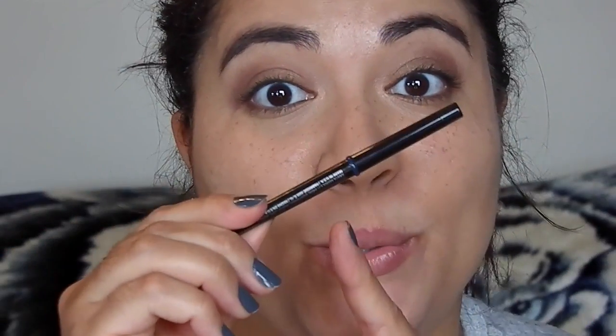Now we're going to move on to the blue eyeliner. I think that brown and blue are just so nice, and when you have brown eyes and you wear brown eyeshadow, or just when you wear brown eyeshadow in general, it can tend to look kind of plain, but when you add this pop of blue, it looks like black until you get a little closer, then it's like, hold on, wait a minute.